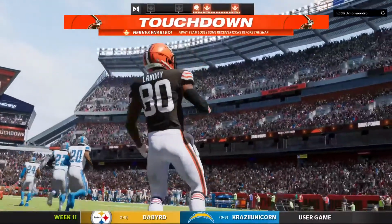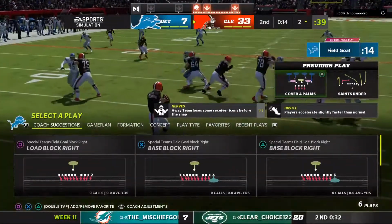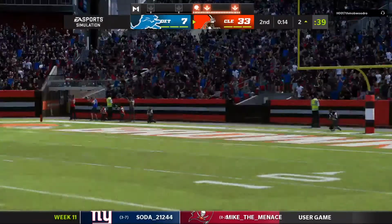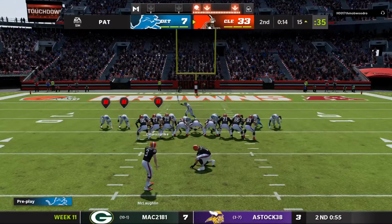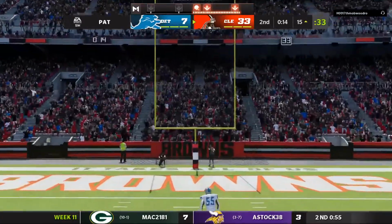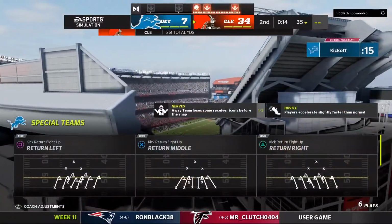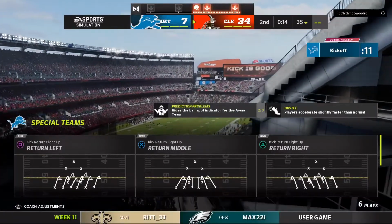Touchdown, Cleveland. Jarvis Landry as the first half is winding down. And the Browns would extend their lead here just before halftime. McLaughlin now to add the PAT. And that stretches the lead to 27. Makes the score Browns 34, Lions 7.